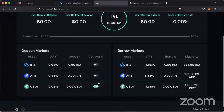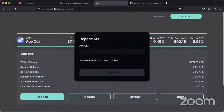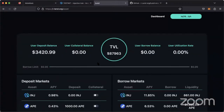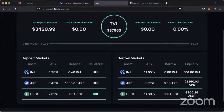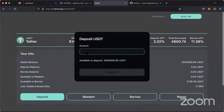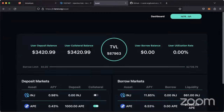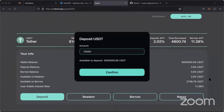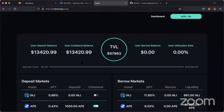Moment, I will just show you. Okay, so for example, if I deposit APE, right? Let's deposit some APE. Here, collateral balance currently is zero, let's make it available and let's deposit USDT. Okay, so first of all, here's the current usual collateral balance. So now I'll deposit some USDT. 10,000. Yeah, so it's increased.